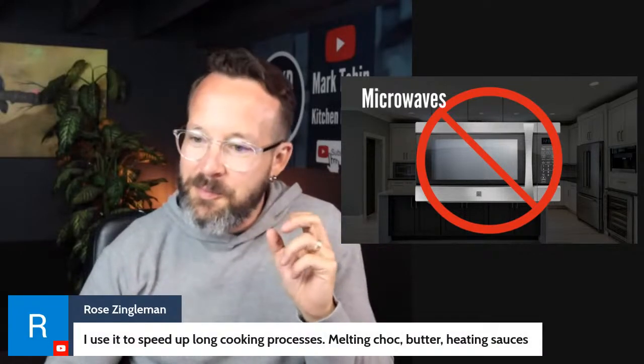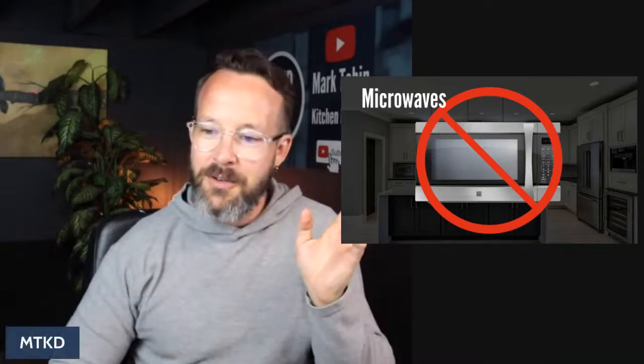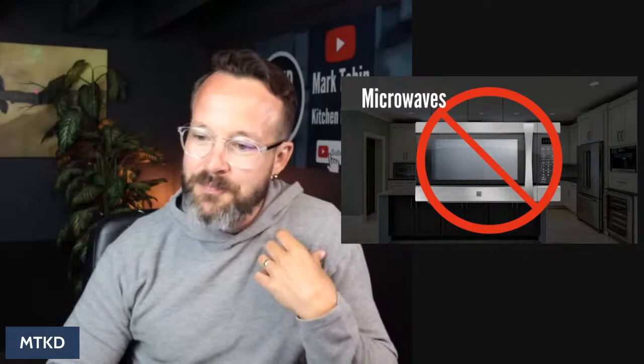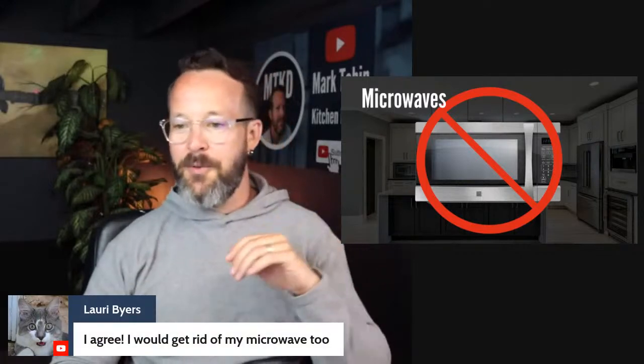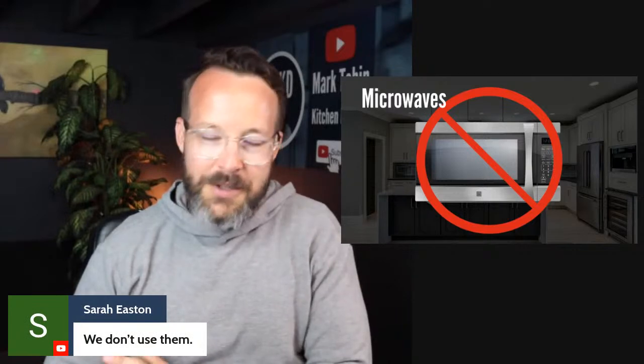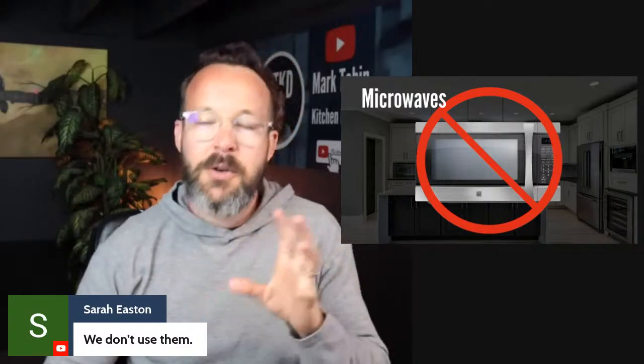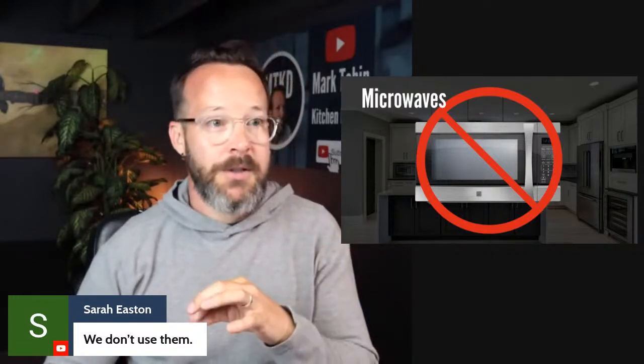I used it to speed up long cooking processes, melting chocolate, butter, and heating sauces. So, you know, you're using it. Lori's saying I would get rid of my microwave too. Sarah's saying we don't use them. I just see more and more people saying that they're not using microwaves as much as they used to. So if that's you, I suggest try it out.